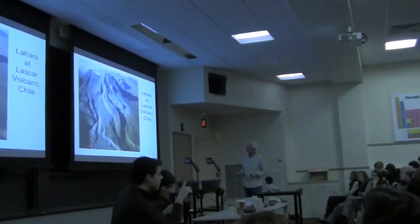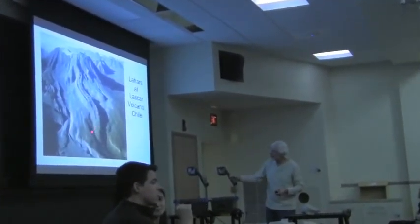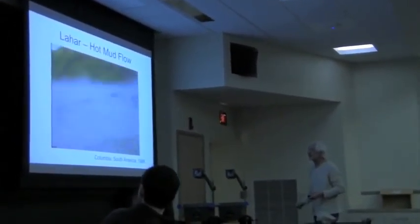The Lascar volcano in Chile. That's a mud flow. Here's another one. That's a mud flow. Would you build a home right there? Let me show you. Look out. Here it is. There it is. Hot mud flow. Whoa! Colombia, South America.